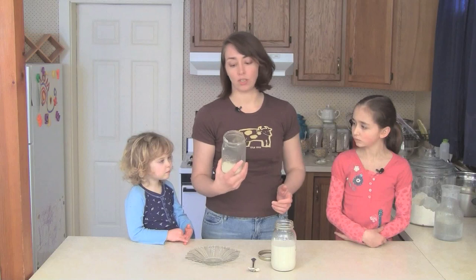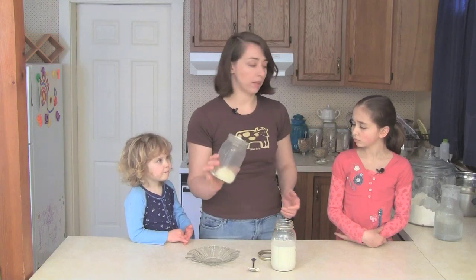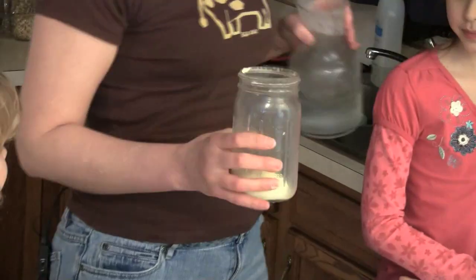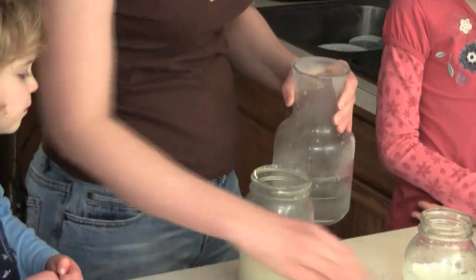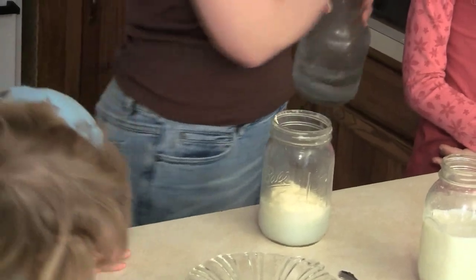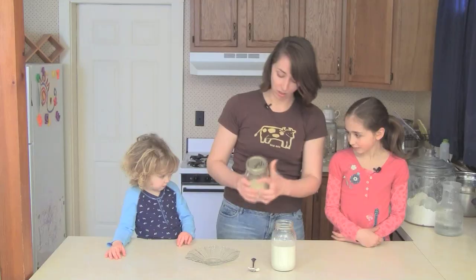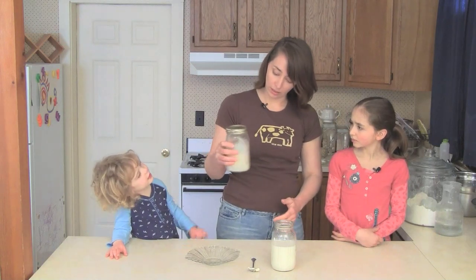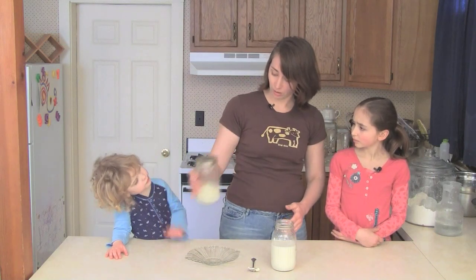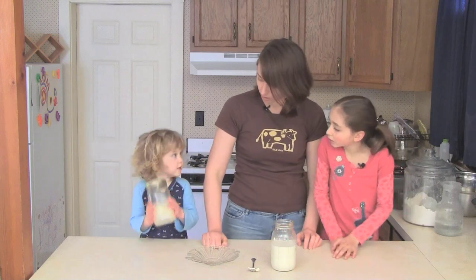Now the last step is just to rinse the butter with cold water. So since we've got the butter in our jar, I'm just going to pour a little ice water in there. And this is going to help take the last of the buttermilk off, which will make the butter keep longer. So I'm just going to shake it up a little bit with the ice water to get the last of the buttermilk off. You want to shake for me? Can I shake too? Yep.